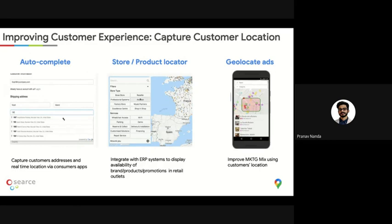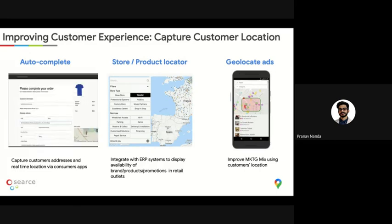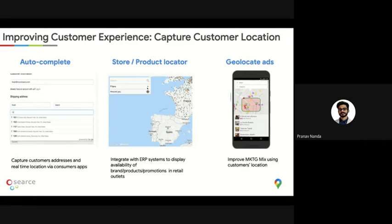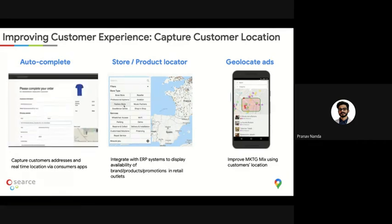So all this information is easily integrated with your website, and it can provide a seamless experience and improve stickiness to your website or your portal as well. This is a very simple implementation of Google Maps. So there are many companies who have implemented a smart store or product locator, and this could be implemented across verticals, could be a financial firm, could be a retail store.